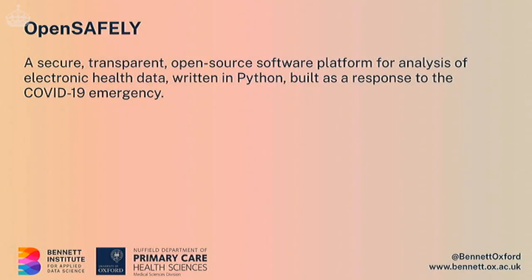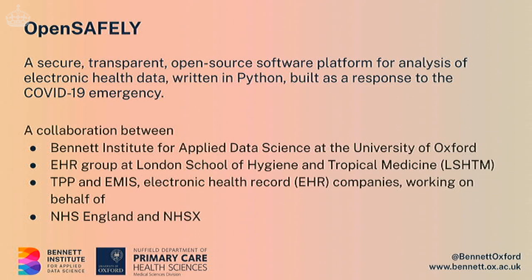In one sentence, OpenSAFELY is a secure, transparent, open source software platform for the analysis of electronic health data written in Python, built as a response to the COVID emergency. It's a collaboration between the Bennett Institute, the EHR research group at the London School of Hygiene and Tropical Medicine, and TPP and EMIS, who are companies that already manage NHS patients' records. They work on behalf of NHS England and NHSX.